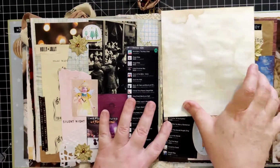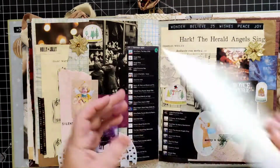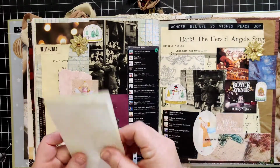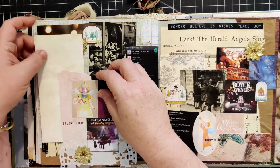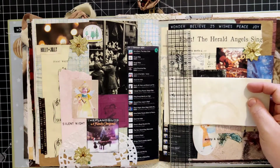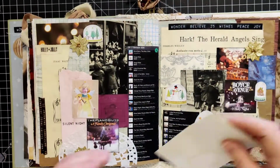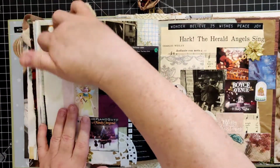Alright, I picked out a piece of really great coffee dyed paper for me to journal on, so I'm going to just... Hopefully I can just fold that in half and it will work. Okay, so I need to cut it off. Let's go about there. Okay. Yep, that'll be good. Okay, so I'll do my journaling there.